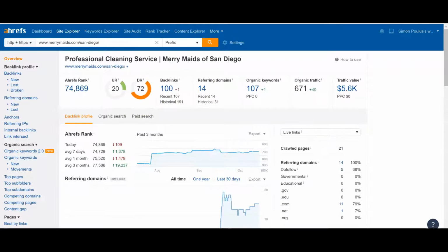So coming along to look at Merry Maids, you can see they've got 100 backlinks from 14 domains, and that's registering them 107 keywords, and they're picking up 671 clicks per month as a rolling average. I just want to point out that even if you were only closing on 10% of that, that's like an extra 67 clients per month. So it's not a bad thing to be looking at.